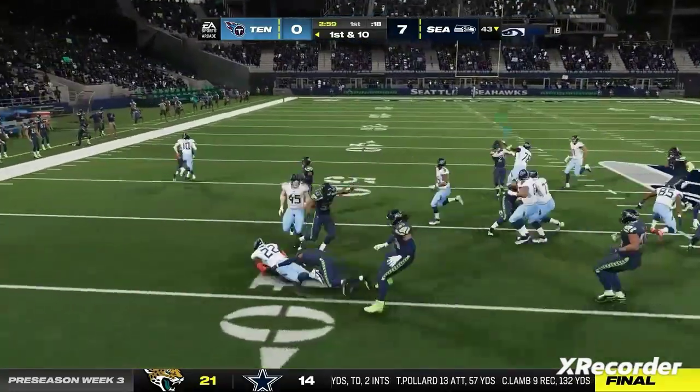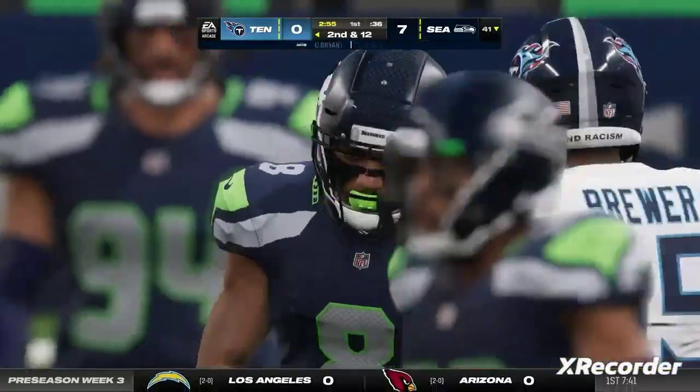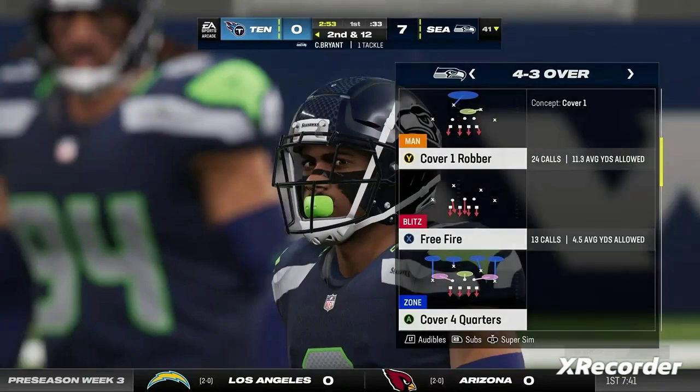Now a first carry for Derrick Henry. And he'll lose yardage here. Back at the 41. 2 yards the loss, second and 12.